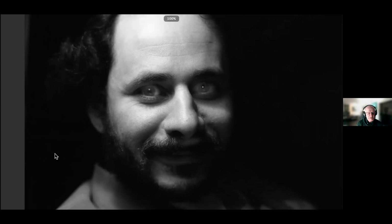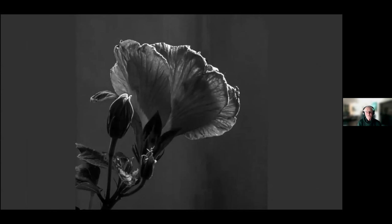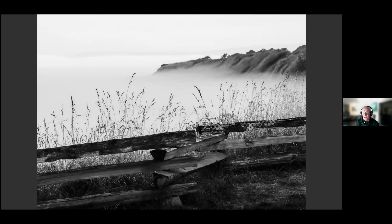Just a minute, this is not behaving the way it's supposed to. There. So I'll just run through some of these, and if you have questions, you can ask me. One of the things that is very different about black and white images is that you have a lot more control of the tones than you have in a color image. If you did the same kind of things with a color image that I've done with these tones, it would look bizarre.